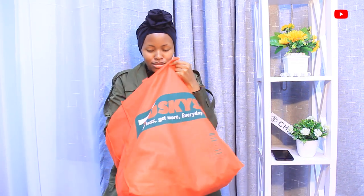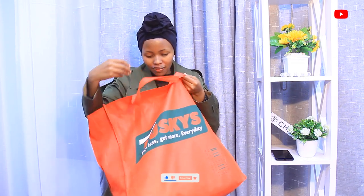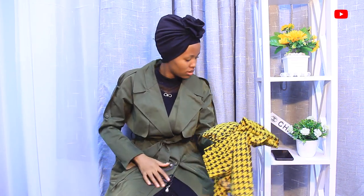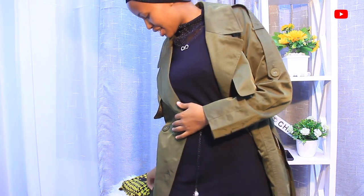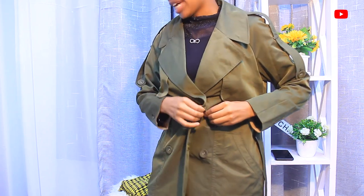Next, I bought some dresses, but I'm not sure if I'm going to try them on camera. But I'm sure you'll see them in most of my vlogs that I'll be filming wearing them. Dresses, I'll just show them. The first one is this mustard and black shirt dress. It has this cute belt. Actually, it's like the one I'm wearing. It's the same as this one.